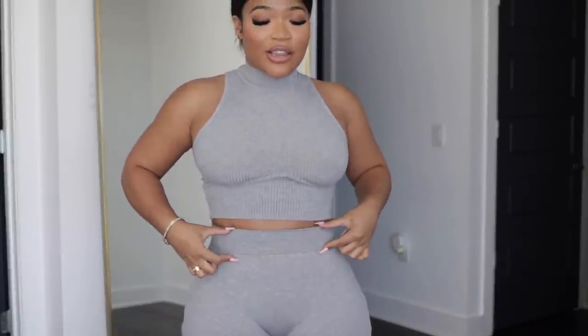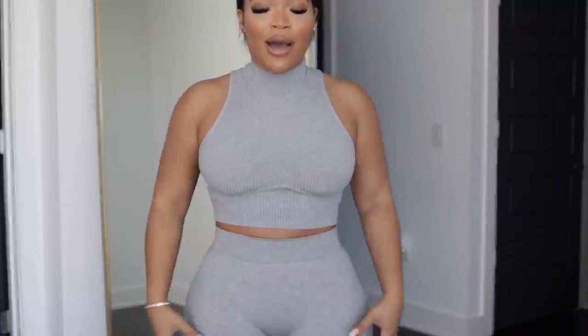And y'all, one thing about My Outfit Online, they're gonna have your waist snatched. You see how thick this band is, y'all? This is pulling in my waist and making my thighs come out more, making me look more curvy. And that's why I love My Outfit Online. It's so bomb, you need to get it, period.